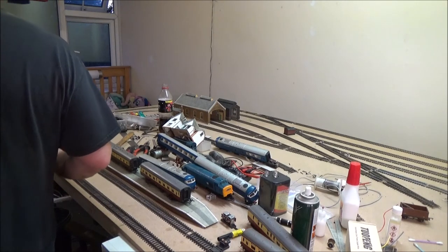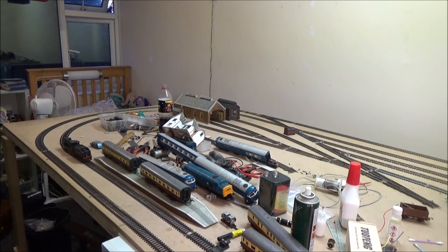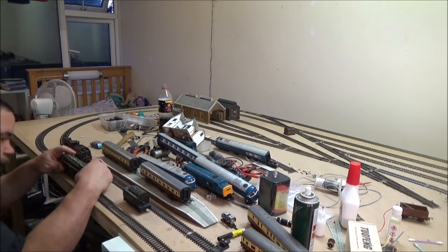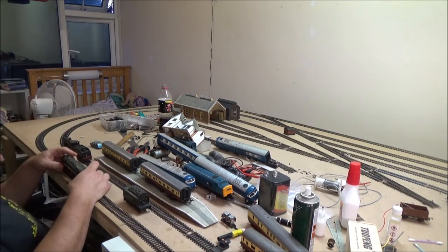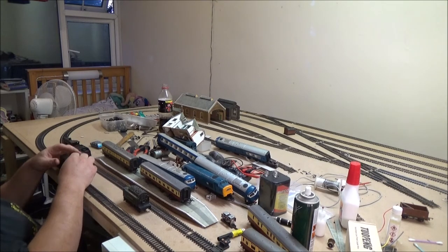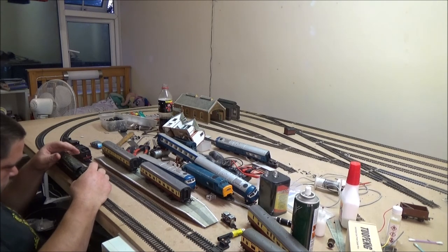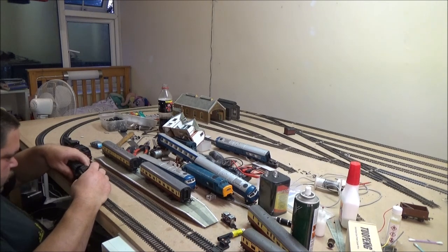Right, I'm not going to use my Farola. I want to use a different loco. I don't know which one to use. My Scotsman or my Southern Britannia? Scotsman. Britannia wins. Because I do like this one. Bought as spares or repairs from eBay. And she runs beautifully.